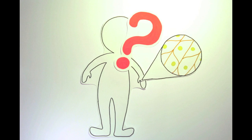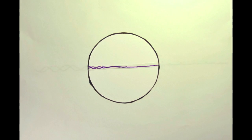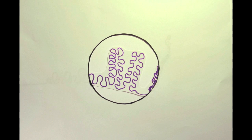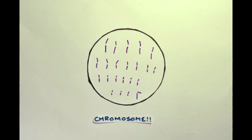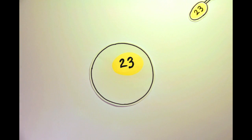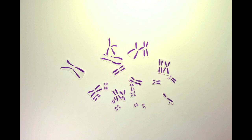Are you wondering how this much DNA is packaged into a cell? Well, it coils and supercoils, mega supercoils, and some more until it fits into a cell. Actually, these most condensed forms of DNA are called chromosomes, and the 3.5 billion letters make 23 of them. But these 23 chromosomes only make up half of you that comes from your mom, and you get the other half from your dad, and boom, you have 46 chromosomes.